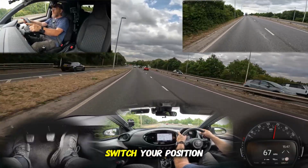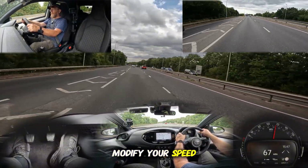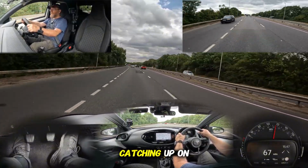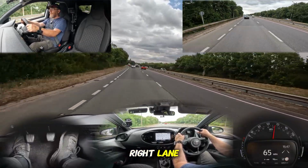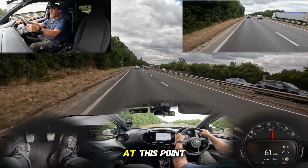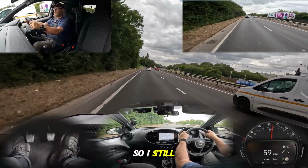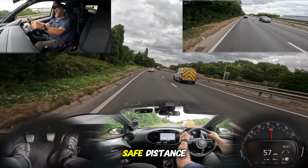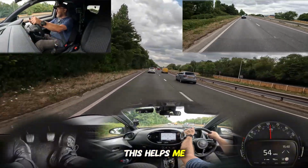All you need to do is switch your position. Don't have to modify your speed. So now I'm catching up on that white car, but I can see now the cars in the right lane, they're going faster than me, so I'm not going to overtake. It's not necessary at this point. I'm still going straight ahead, so I still need to pay attention to the safe distance. I may reduce the gear, so this helps me control the car.